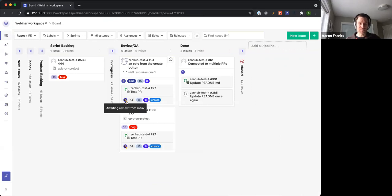Another thing you'll notice is we've got this reviewer information right on the issue card. So as I mentioned before, our team will look at our board every stand-up. And this is actually a really nice way to see the status of reviews. So you can see I'm awaiting review from a colleague here. If she's approved it, there'll actually be a green dot here. If she's requested changes, it'll be a red dot. So there's a lot more information at a glance in terms of the code review flow right here.